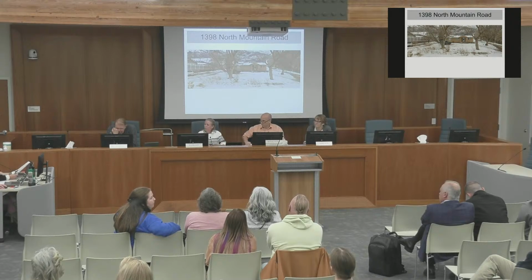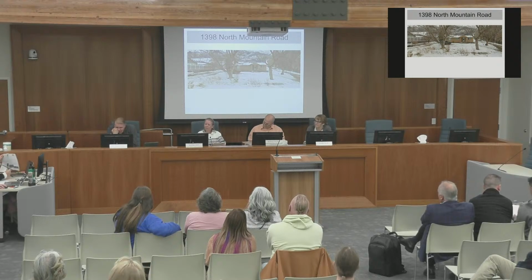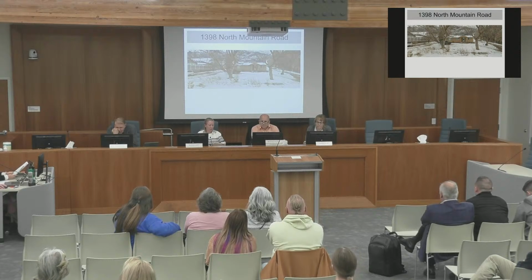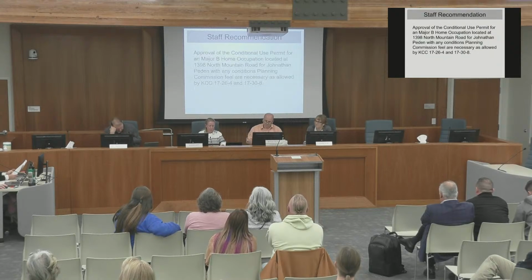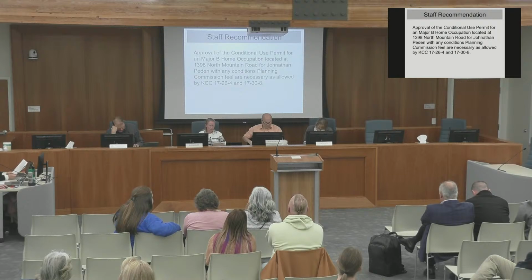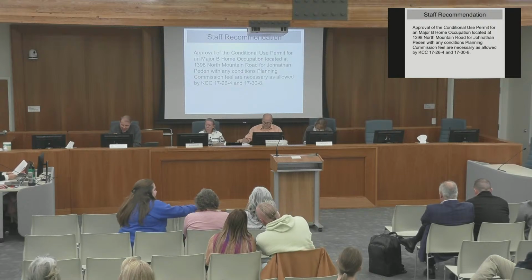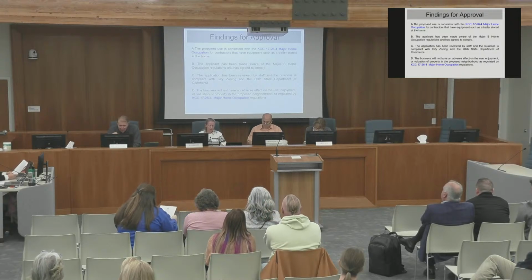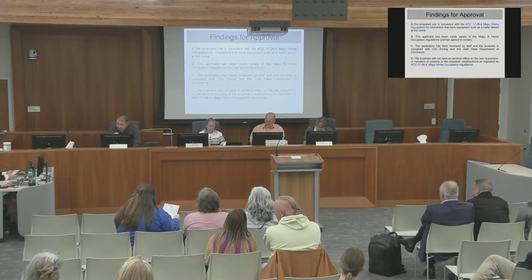The home does not look like this anymore, right? It's been painted, and it's got a little facelift, so if you're looking for that home, you won't notice it, but it's great. So staff is recommending approval for this conditional use permit at 1398 North Mountain Road for Jonathan Pedden and Crunch Time Construction with any conditions Planning Commission feel are necessary. As you can see, there's the findings, which are similar to the last findings that we had for the previous applicant. And he is here for questions, and turn the time over to you guys.